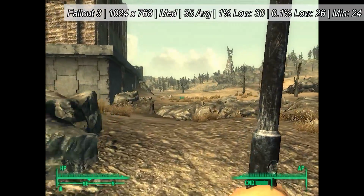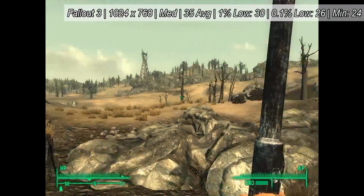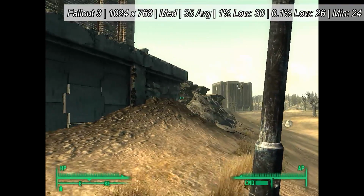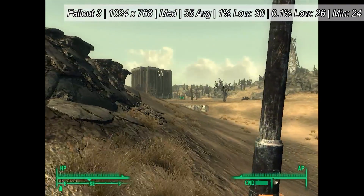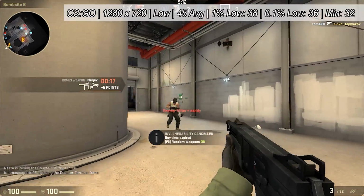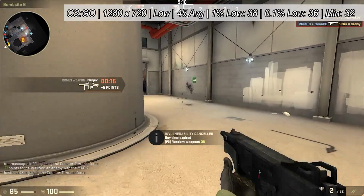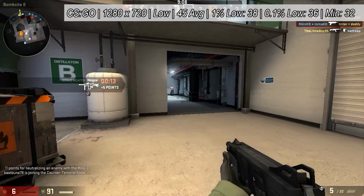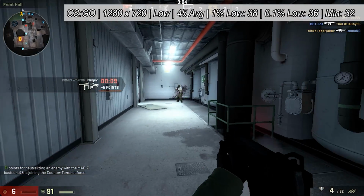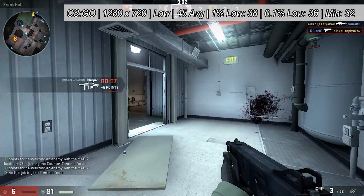So we tested out a few older games because that's all you'll be running. Fallout 3 first, the game in question, ran at 1024x768 with medium settings at around 35 frames per second. Next up we tried Counter-Strike Global Offensive, which at the lowest settings at 720p ran at around 40 frames per second, a little bit of an improvement over Fallout 3, and it was still definitely more than playable.